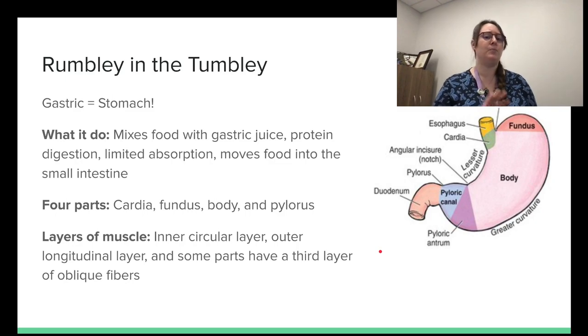Anyway, there are four parts to your stomach: the body, the fundus, the pylorus, and the cardia, which is this part right here where the esophagus is coming in. And then you've got the cardiac notch, the lesser curvature, and the greater curvature, which makes sense because one is the inside and one is the outside.